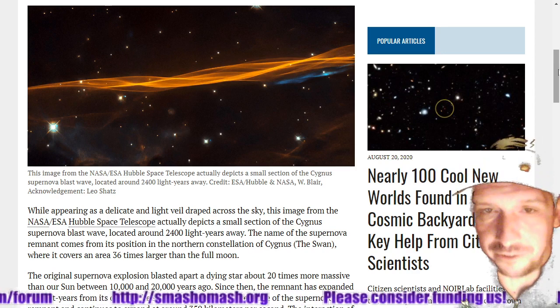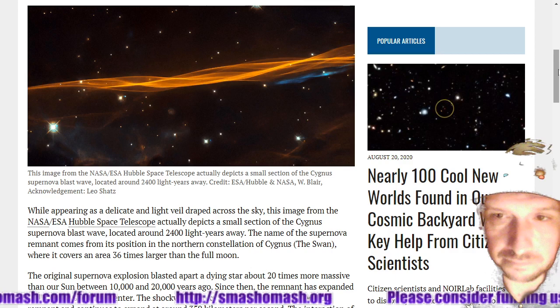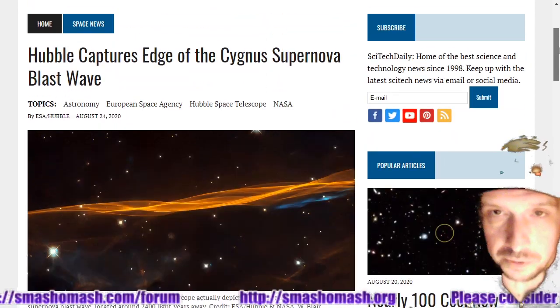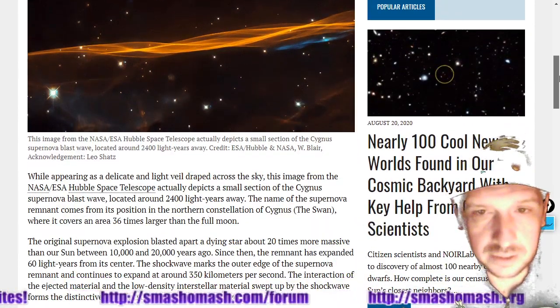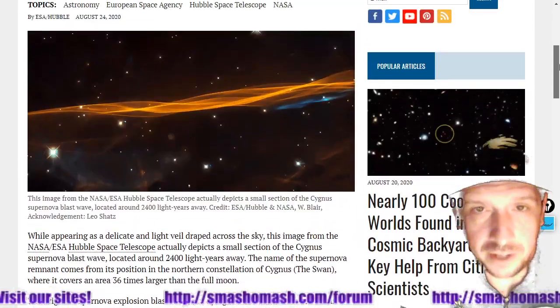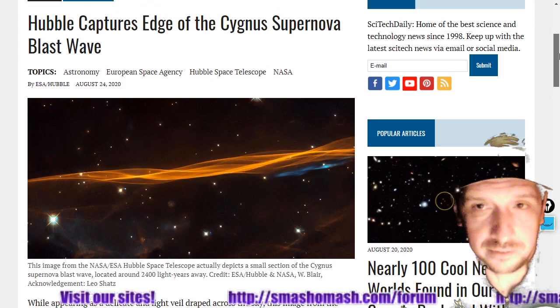The fact that this is a fairly stable structure just makes it cute that people seem to think that it's electric. So in any case, I'm a huge fan of the Cygnus Veil.